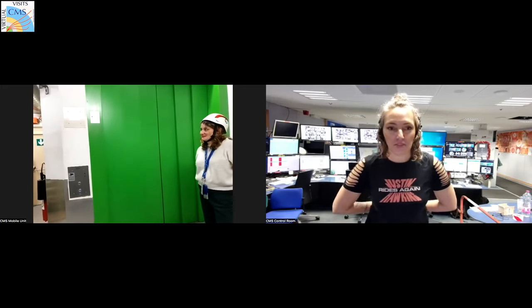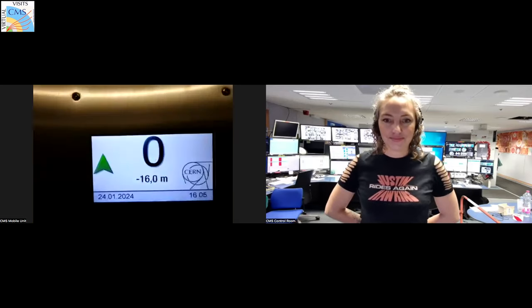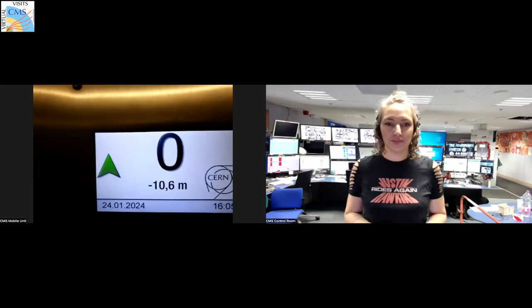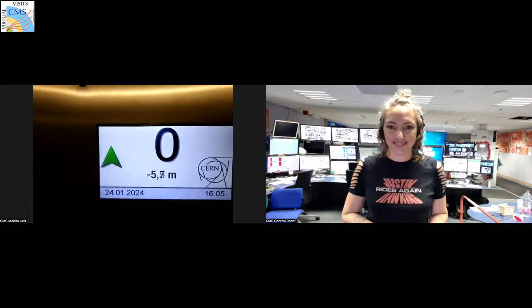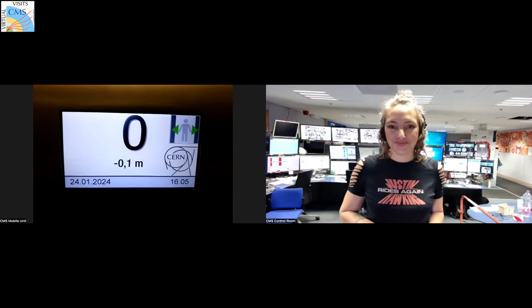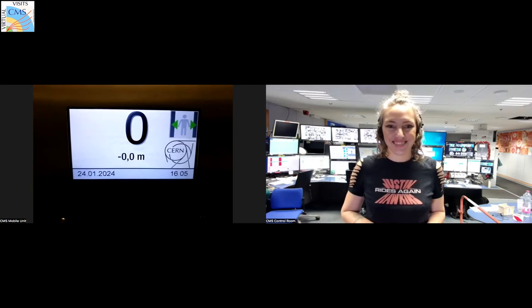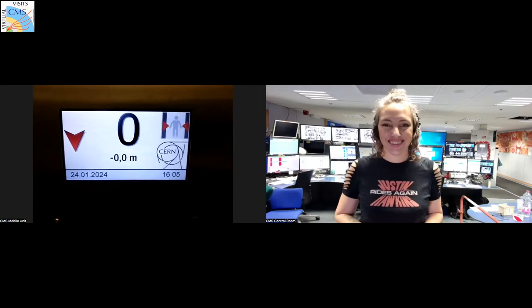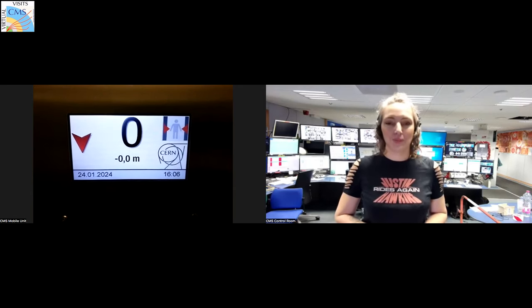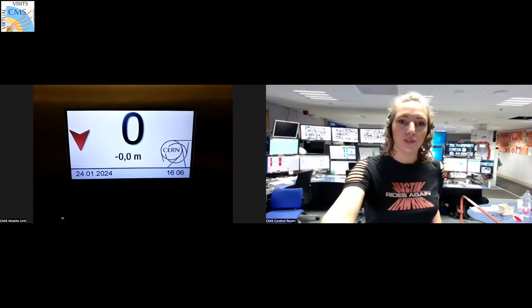What does the lift say now? How far down are you? Lifts are a very cool thing, so you can see your depth. But at the moment it's coming to us from the surface, so it's going up. It's going up to the surface, so we still have to wait for it. Somebody called it before us. So now this person arrived at the surface, and now it should be going down to us.